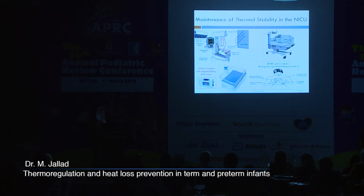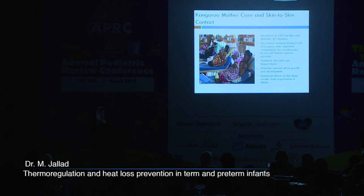We have different mechanisms to maintain thermal stability in the NICU. The radiant warmer minimizes, as we said, the radiant heat loss, but it doesn't prevent evaporative or conductive heat loss unless we take certain measures to prevent that. We have the incubators, and of course, the pre-warmed mattresses and Kangaroo mother care. I'm going to spend a few minutes on Kangaroo mother care because of its importance not only for term babies, but also for preterm babies.